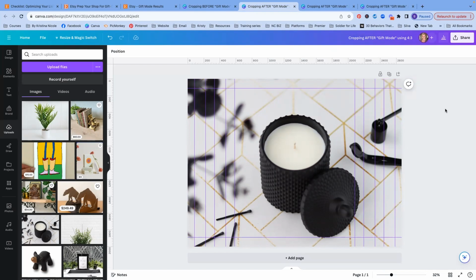This is what we're looking at. Don't freak out. I'm going to explain it all. So this center square right here is the only aspect of this photo that's going to be safe across the board. If we go back to what we were working with before, it's restricting, it's closing in.